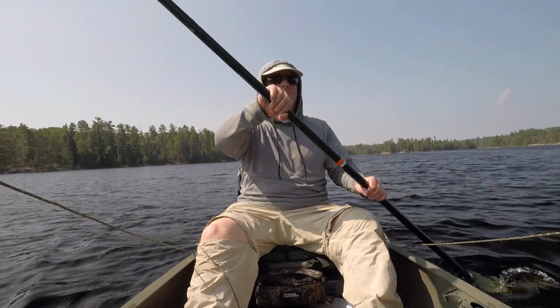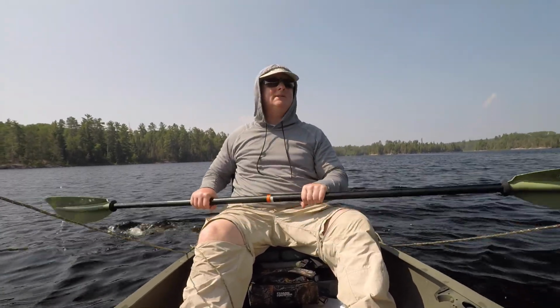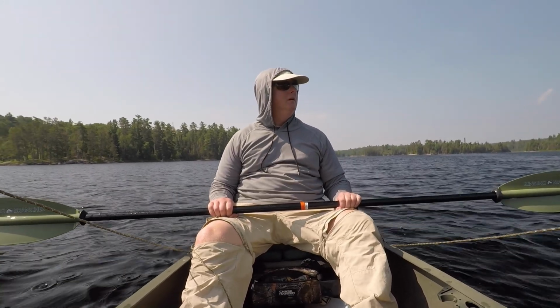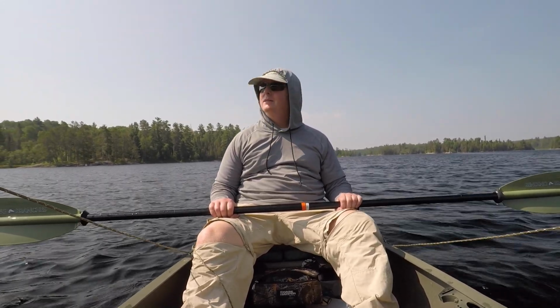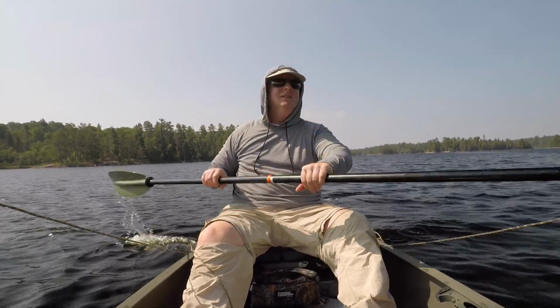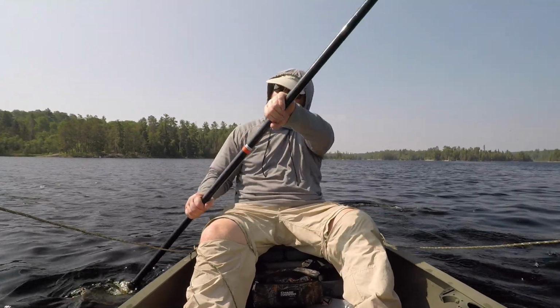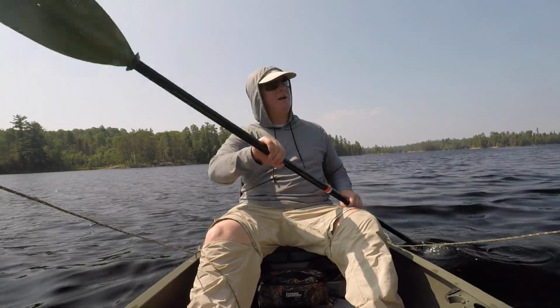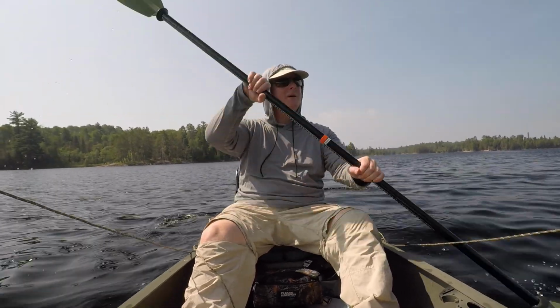Probably the last day with direct sun, and then we're gonna have a lot of clouds and some rain coming in the forecast. So I'll kind of take this when I can get it. I'm sure I'm going to be dealing with some rain and some bugs coming up in day 4, day 5, maybe the remainder of the trip. We're going to have a couple of bad weather days coming up.